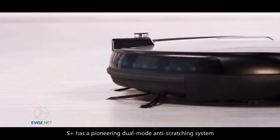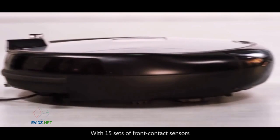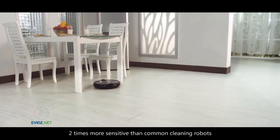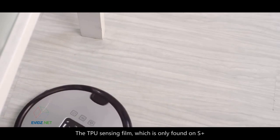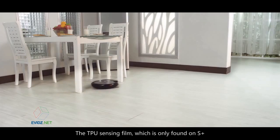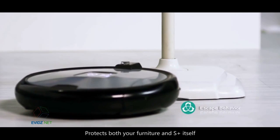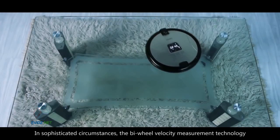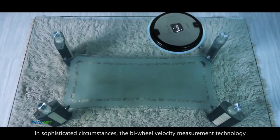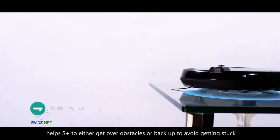S Plus has a pioneering dual-mode anti-scratching system with 15 sets of front contact sensors, 2 times more sensitive than common cleaning robots. The TPU sensing film, which is only found on S Plus, protects both your furniture and S Plus itself. In sophisticated circumstances, the bi-wheel velocity measurement technology helps S Plus to either get over obstacles or back up to avoid getting stuck.